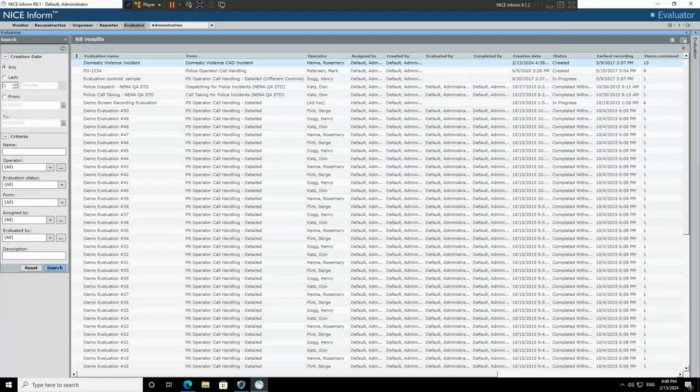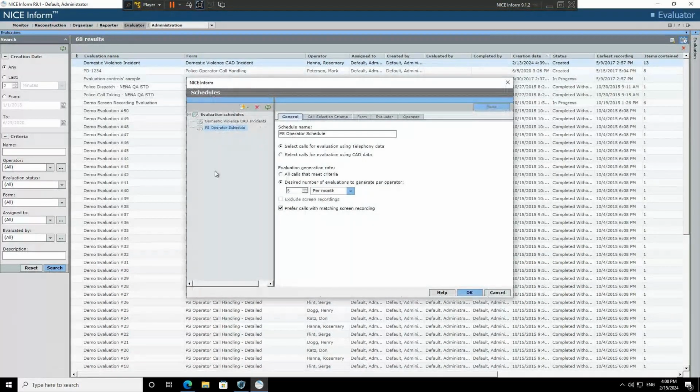We're going to take a look at the Inform Evaluator, which you're going to use for your quality assurance. If you're familiar with the Evaluator, it does a great job of creating evaluation forms that you can use to evaluate your operators. And one of the more powerful features of Inform Evaluator is the scheduler. So instead of having to manually cherry pick through the calls to find a good one to evaluate, the schedule will automatically select calls for you.